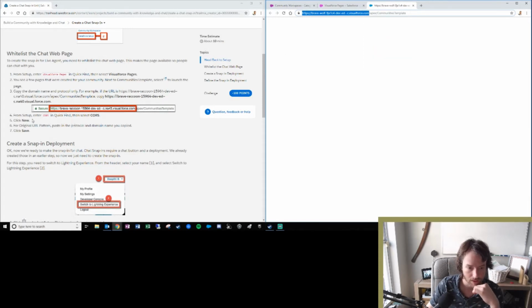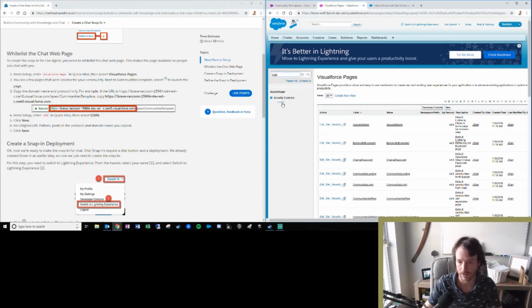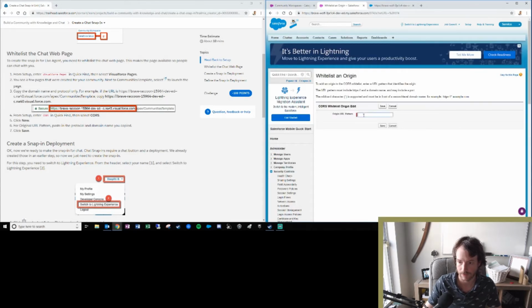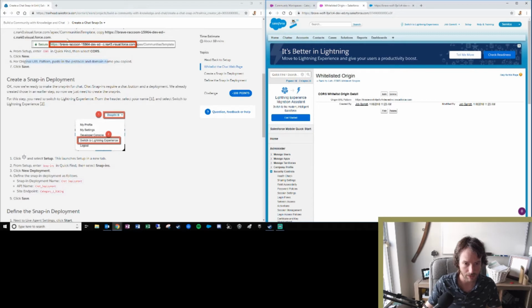All right. From setup, select CORS and select CORS. Cross-origin resource sharing. Click new. Paste in the protocol. We did that. And click save. All right, excellent. So we whitelisted that URL.